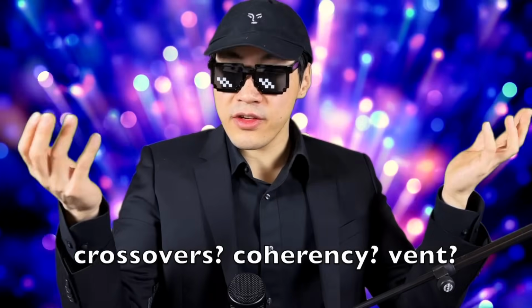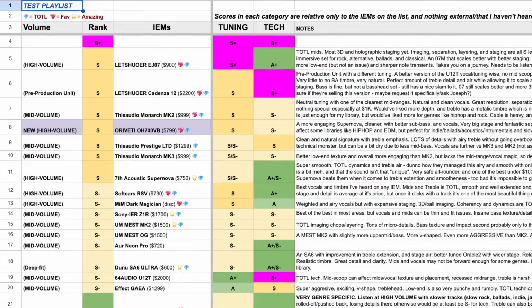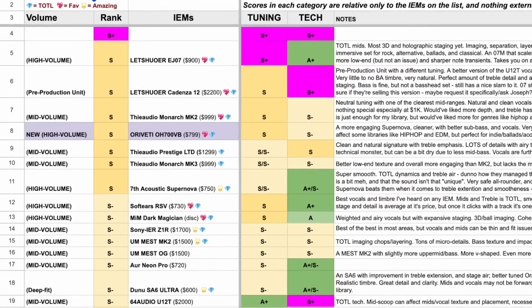Whereas the Condensa 12 has a more balanced sound and just pulls in more detail because it has a flatter, more balanced neutral signature and is just more resolving in general. I don't know how they did it, maybe just more drivers, which is why the Condensa 12 is currently my favorite top of the line IEM aside from the original EJ07.